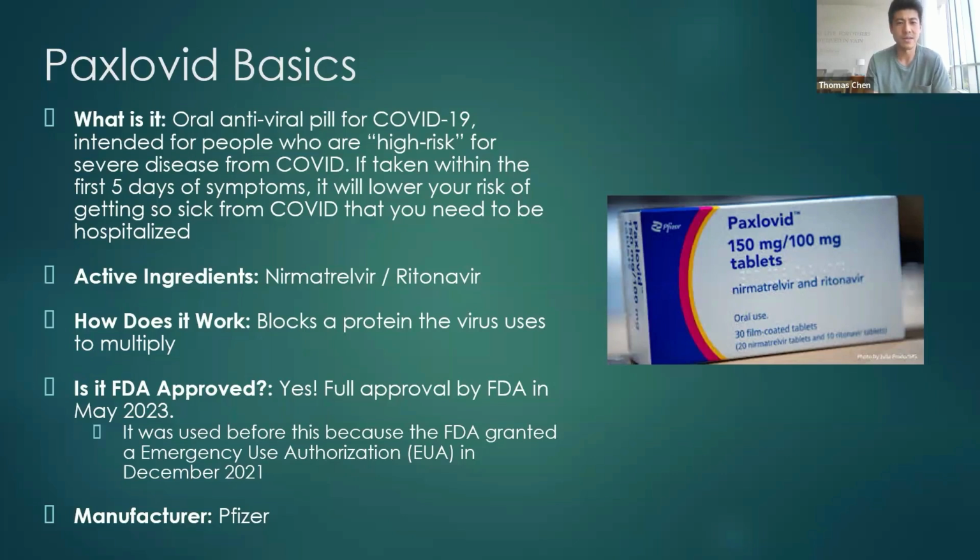Paxlovid is the brand name. There are two medications, and they're both antiviral medications. One is called nirmatrelvir and the other is ritonavir. And how do they work? They really just block the protein that viruses use to multiply.